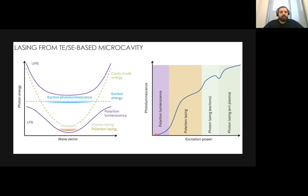For very light excitation power, mainly we observe polariton luminescence from the lower polariton branch. The bosonic nature of polaritons leads to stimulated scattering and polariton condensation in the lowest energy state after increasing the excitation power. If we increase exciton density or temperature, we can lose the strong coupling conditions. And in the weak coupling regime, we can achieve stimulated emission with conditions of population inversion. If we further increase the temperature or exciton density, we can observe exciton dissociation and the third threshold, which is photon lasing involving electron hole plasma.